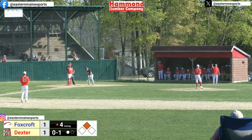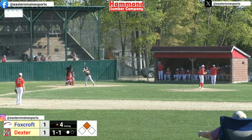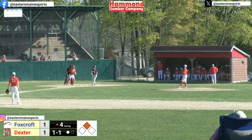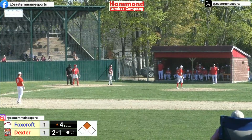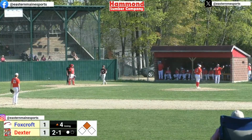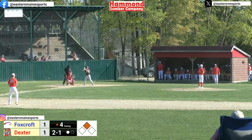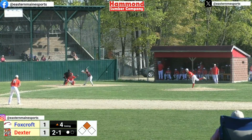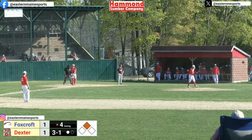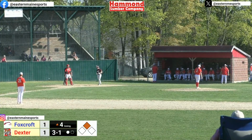One ball, 1 strike, runner at second base. Here's the pitch from Gaw, high, 2-1. It's a beautiful day to be outside at a baseball game, softball game, track meet, lacrosse, tennis, whatever you're doing. The miss is inside, so now it's 3 balls, 1 strike. Silas Topolsky is on deck for the Foxcroft Ponies.